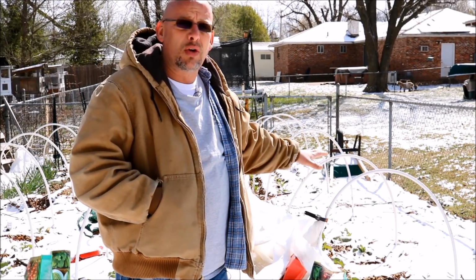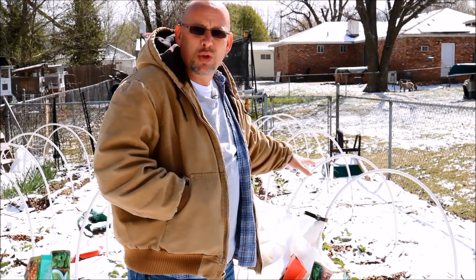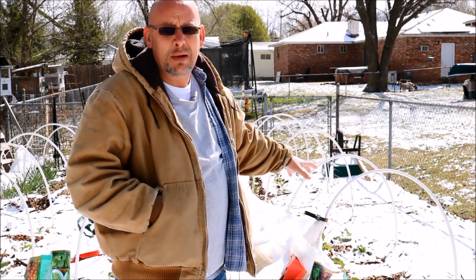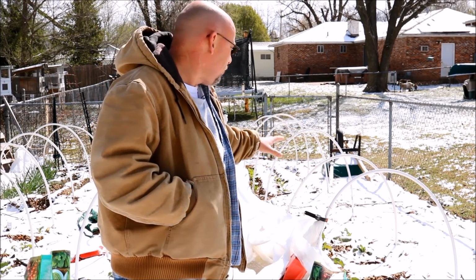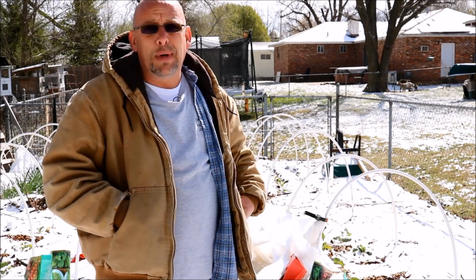So I put them in the ground awful early. They really haven't been growing too much because the weather has been a little bit too cool for them. They're not dying, but they haven't been growing too much. And I'm afraid they're not going to get up and going before the heat of summer hits anyway. But anyway, we'll just see how it goes.